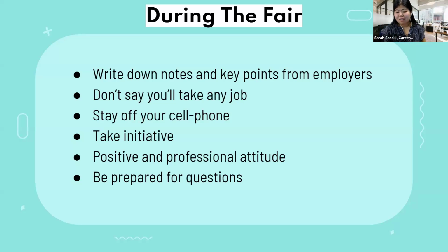And also just really maintaining that positive professional attitude, because keep in mind, again, it can get hectic sometimes. And let's say you're like, oh, I need to see this employer, I'm just going to cut in front of this person. Another employer might see that, and you might try to talk to them later, and they might keep that in mind. And so, yeah, again, just really make sure to stay professional throughout, and also be prepared for questions, of course, that they may ask you about your interests. What do you know about the company?